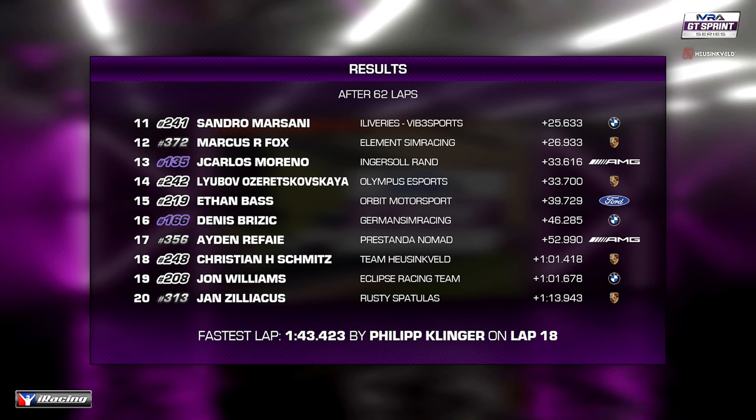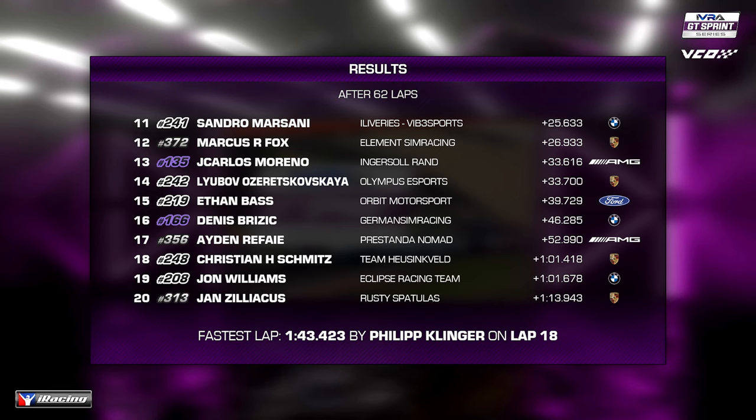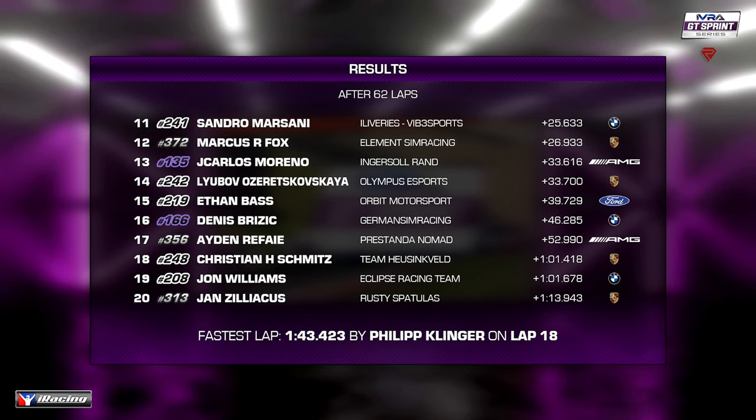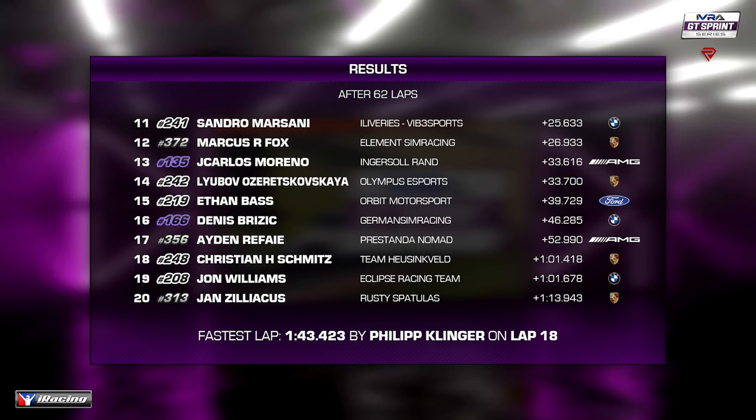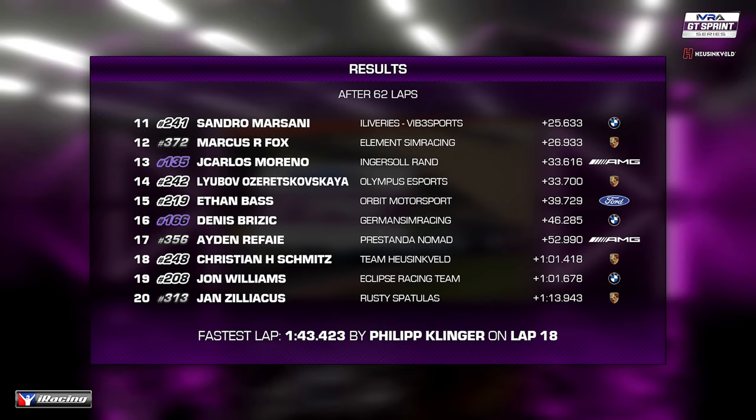Olympus Esports Proton were coming from a drive-thru to get to 14th in 242. Ethan Bass drives to the top 5 in the Ford. Meanwhile, it's the 166 from 41st to 16th. Top 5 of the points, likely to drop today. Nomad's 356 car also picking up a podium in the class. Meanwhile, in the Division 2 cars, it was Christian Smith holding off John Williams. Jan Zilikas amongst those fighting in Division 3's fierce fighting with P1 Esport and Precision Racing Esports.